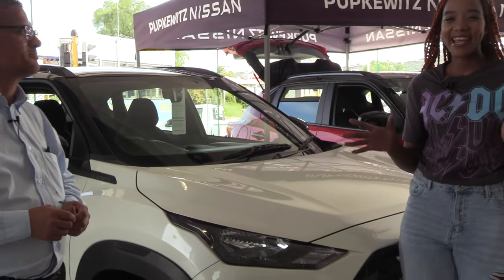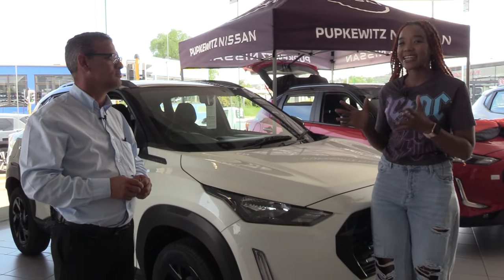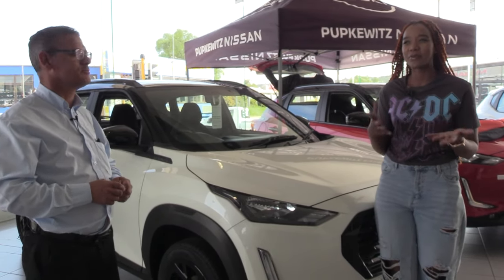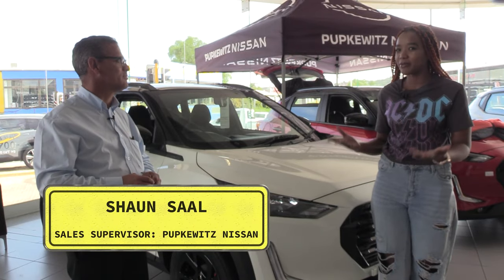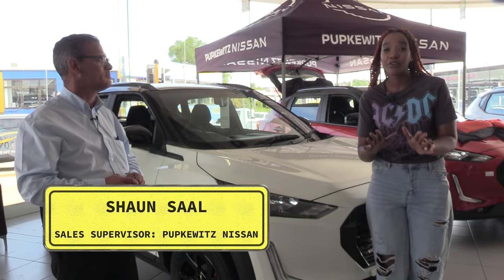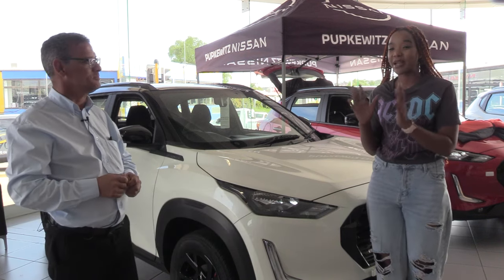So, of course, today, like I mentioned earlier, we are talking about the new Magnite Kuro. Now, you're probably wondering, okay, but what's the difference? I mean, in terms of exterior, it pretty much looks the same as the Nissan Magnite. Now, I can't give you a full in-depth explanation as to what has changed, but I have someone here with me who can.